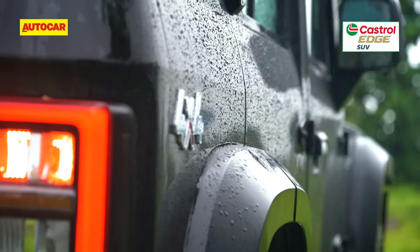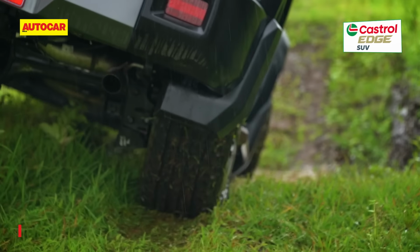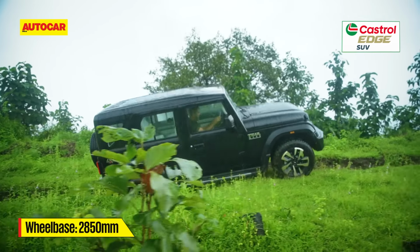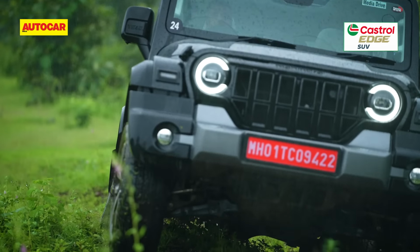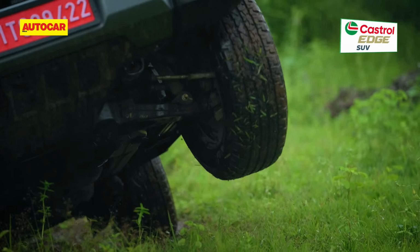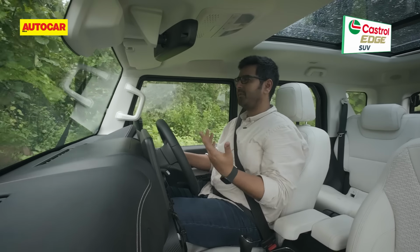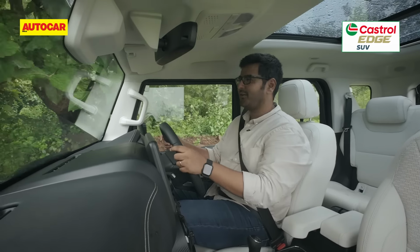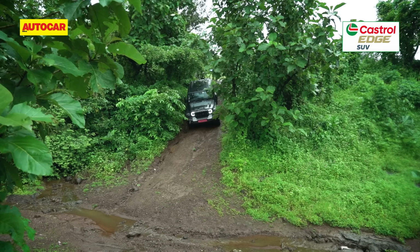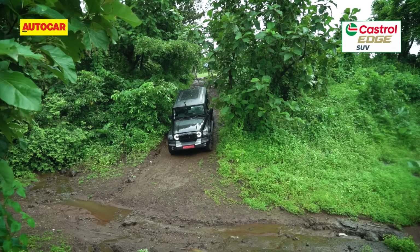Into the Thar Roxx first. It's quick to dismiss any doubts about off-roadability being compromised by the wheelbase extension versus a 3-door Thar. Now, I've done this course with the 3-door Thar before. The Thar Roxx doesn't really feel compromised by that longer wheelbase. It's doing the same obstacles probably as well as the 3-door Thar would have. The Roxx's move to an easier-to-twirl electric power steering brings in a new level of convenience as well, and it's actually easiest to maneuver of these 3.